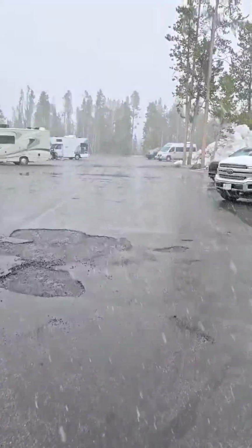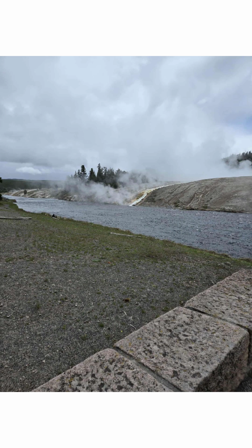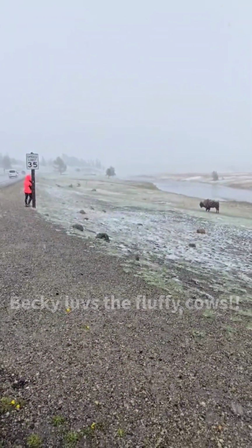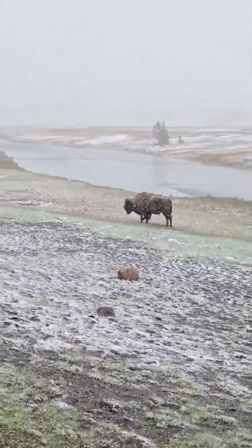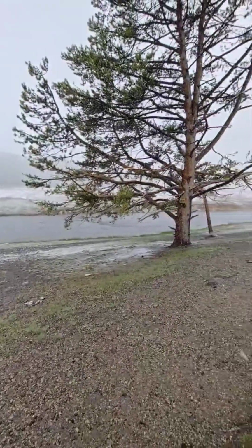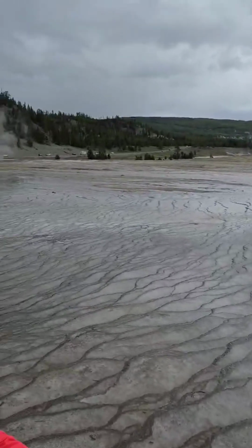Yellowstone wants me to know what it's like to be in the winter wonderland. So he's like right here. How cool is that? Part 2 a little further down.